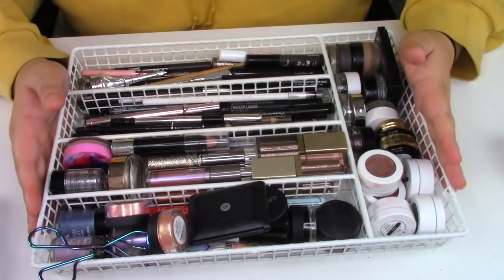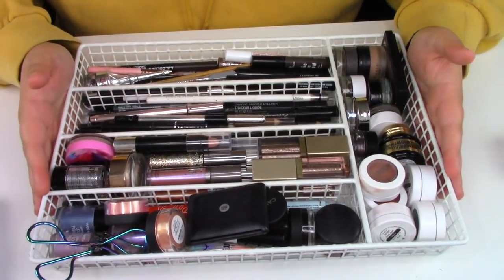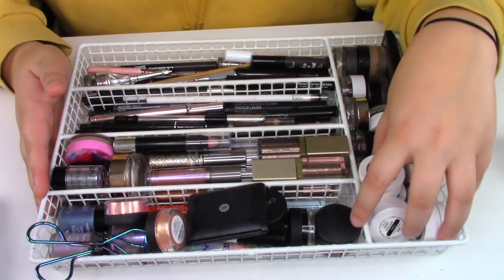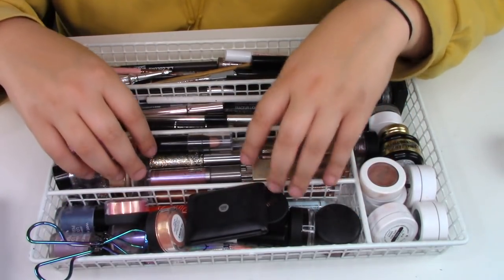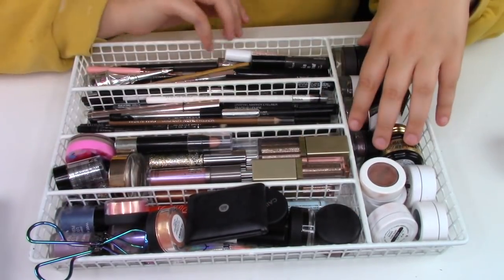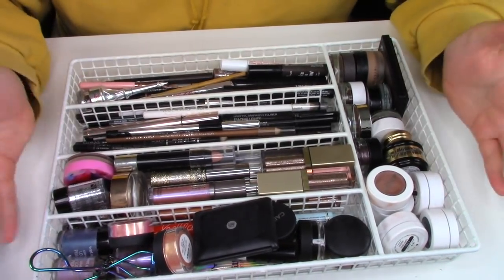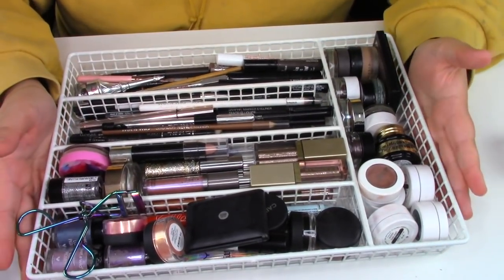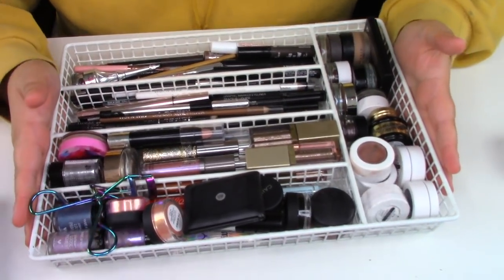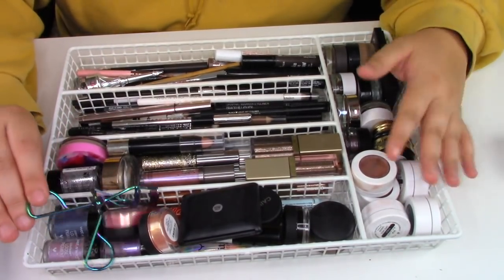All right, so this is pretty much everything that's left that I need to go through. It's just this one little bin. I have my single shadows, some pigments, glitters, sticks, eyeliners, eyebrows, and these are all pomades and gel eyeliners. So let's just go through this. This is my random drawer because these are all things that weren't big enough to have their own section, but they still needed a place. This is my knick-knack drawer.